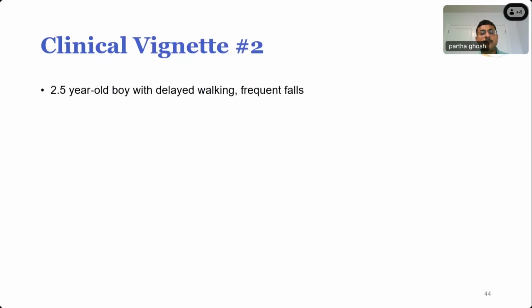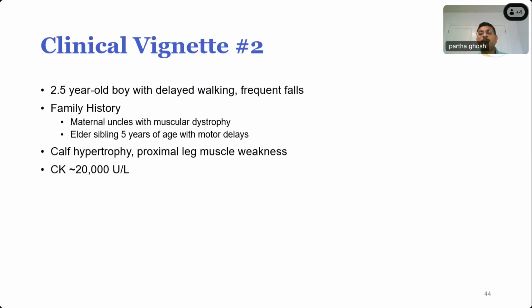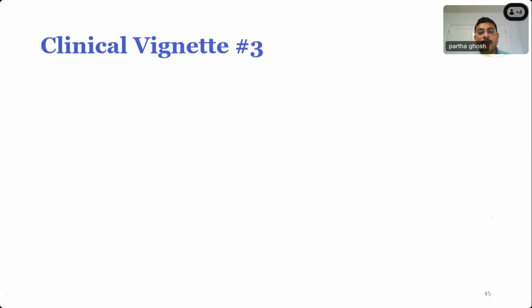A 2-year-old boy with delayed walking, frequent falls. There is a family history of maternal uncles with muscular dystrophy, just highlighting an X-linked kind of inheritance pattern, with an elder sibling with motor delays, calf hypertrophy, proximal weakness, and CK very high. With this, we did the genetic testing and ultimately it turned out to be Duchenne muscular dystrophy. The reason for putting this case up is just to highlight the X-linked form of inheritance. So this family history is very helpful, with another older sib having a similar presentation.